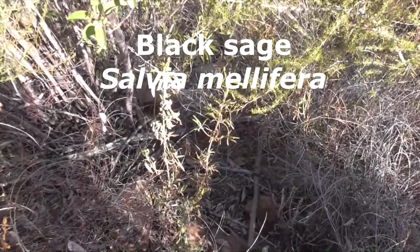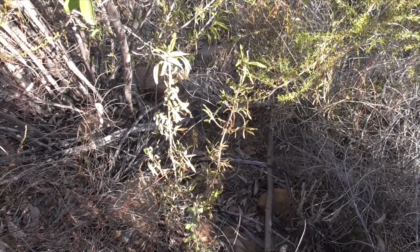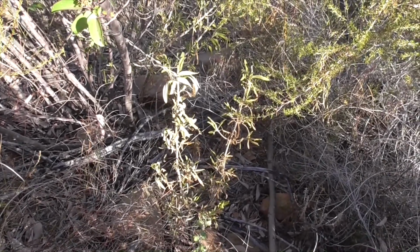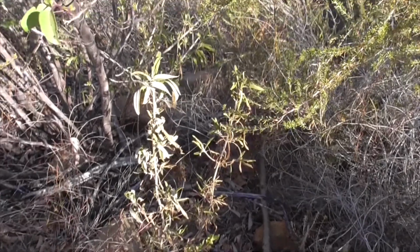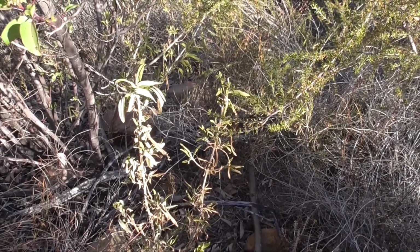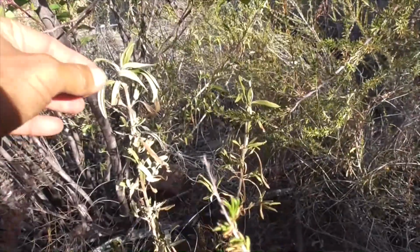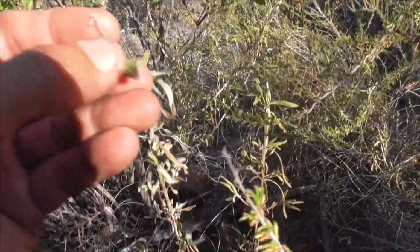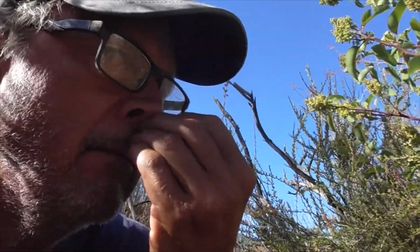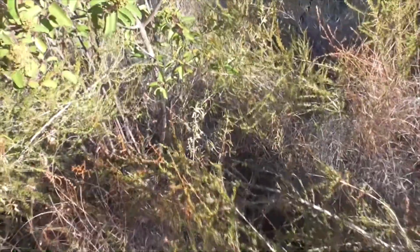Now this little plant here, this is called black sage. All right, he's a true sage, Salvia mellifera. He loves to grow out here along our creek and our little mountainside. He's an evergreen shrub. He loves sunny, dry slopes. And he flowers from May to July. Let's see if I get to him without getting poison oak all over me. All right, there's his little leaves here. And so he's a true sage. And he smells a little bit like sage too. Black sage. Salvia mellifera.